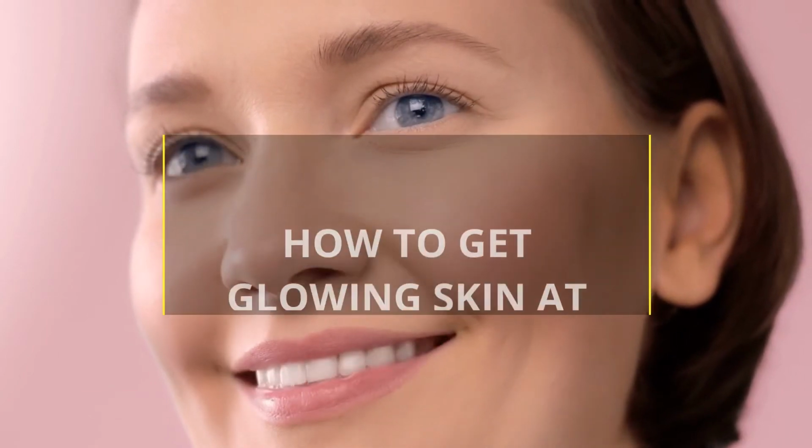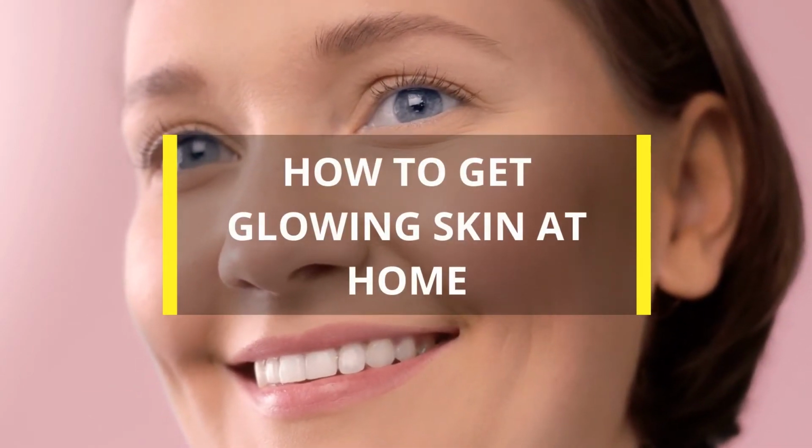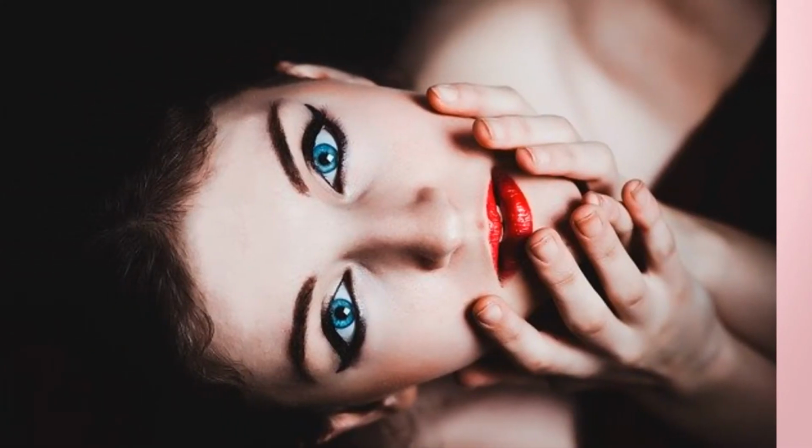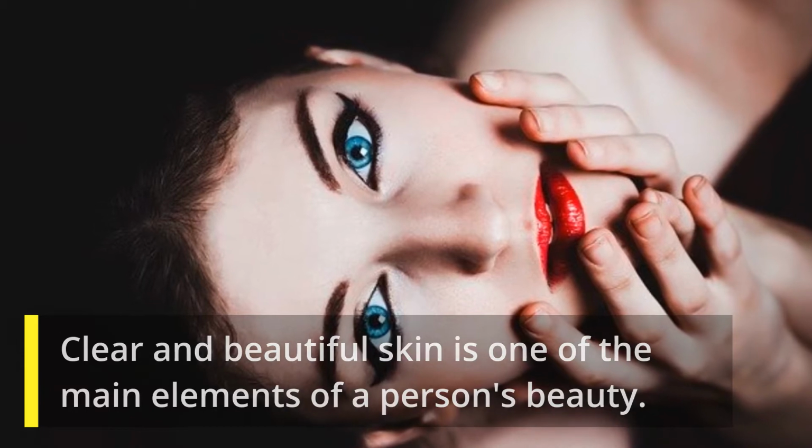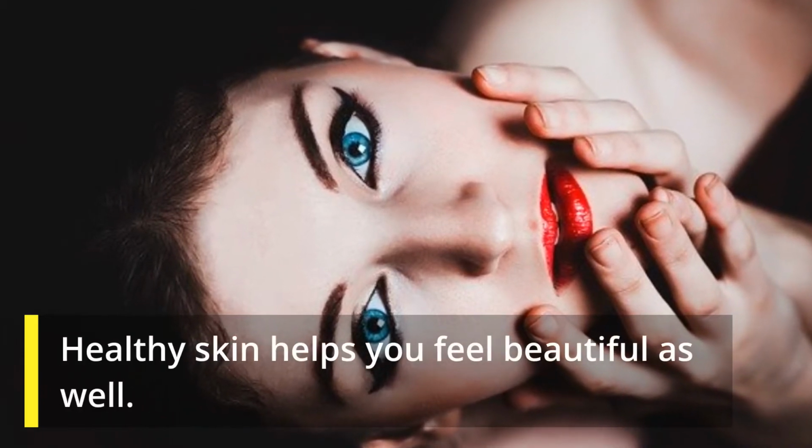How to get glowing skin at home. Clear and beautiful skin is one of the main elements of a person's beauty. Healthy skin helps you feel beautiful as well.